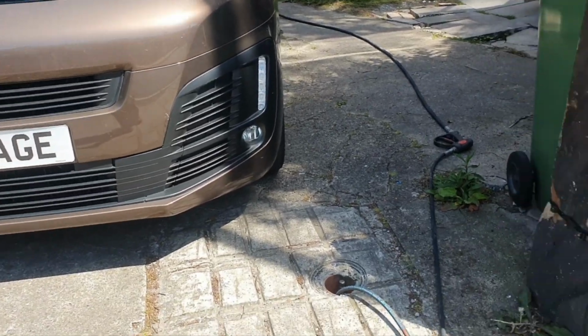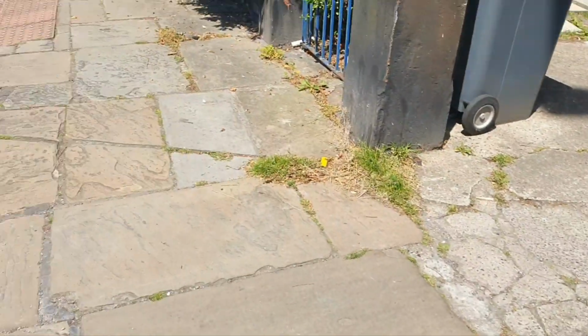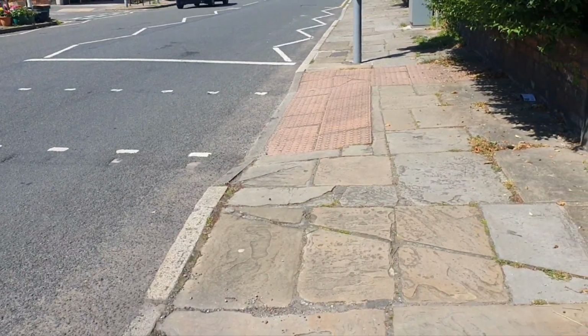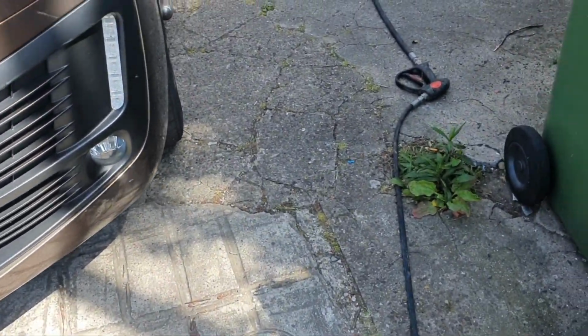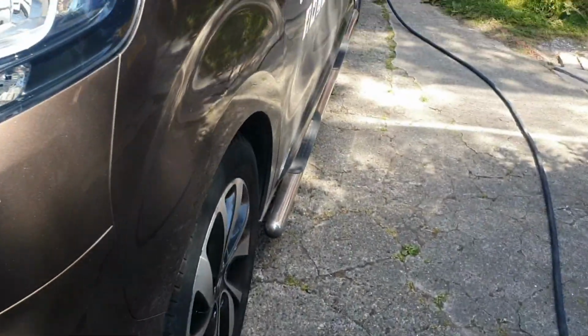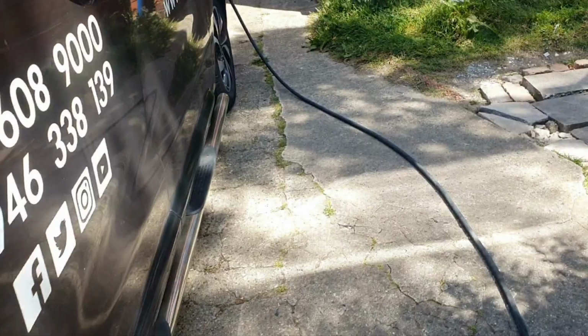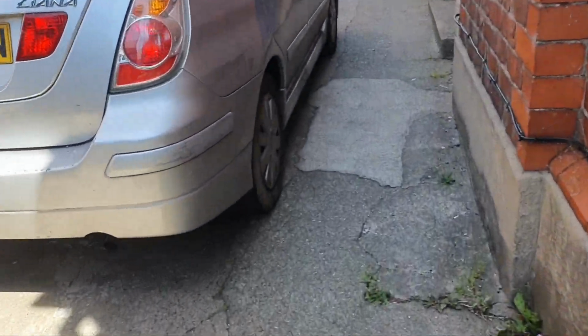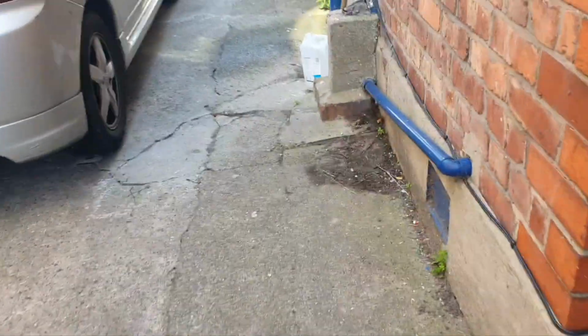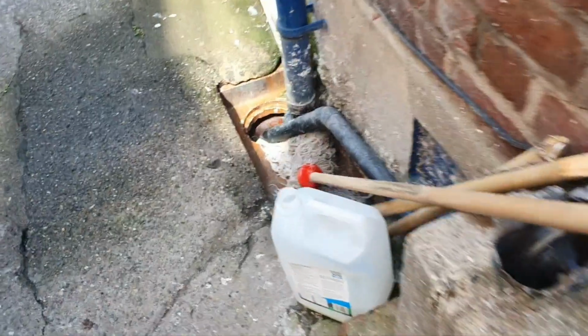Okay, drain team, here we are, a place called Birkenhead. Lovely sunny day. A customer is complaining that the gully is blocked and they have to keep coming out every day and putting a mop down the gully here.